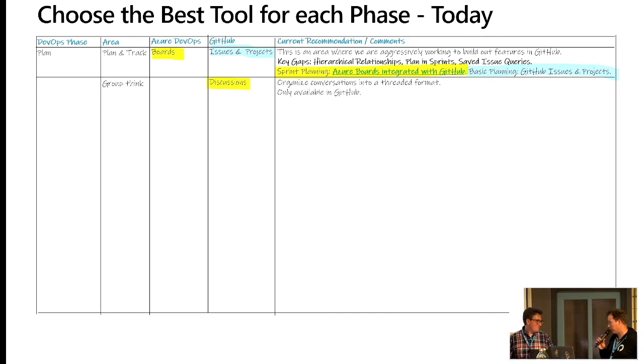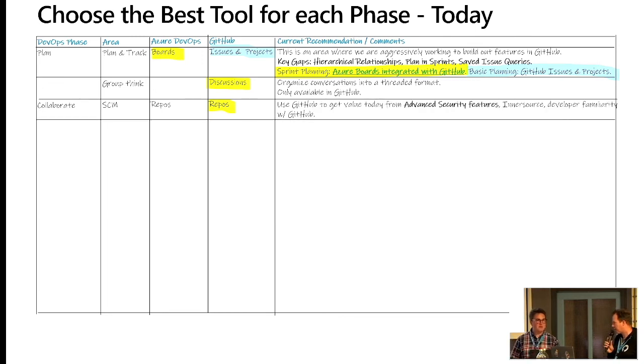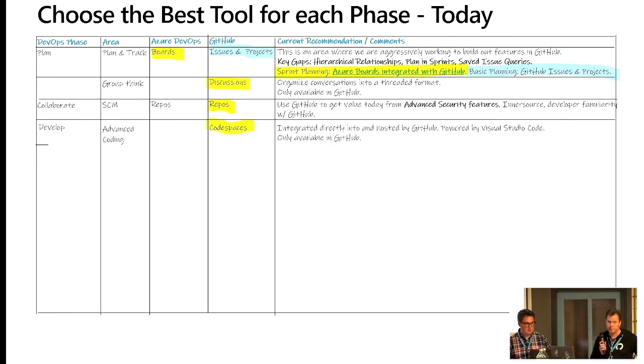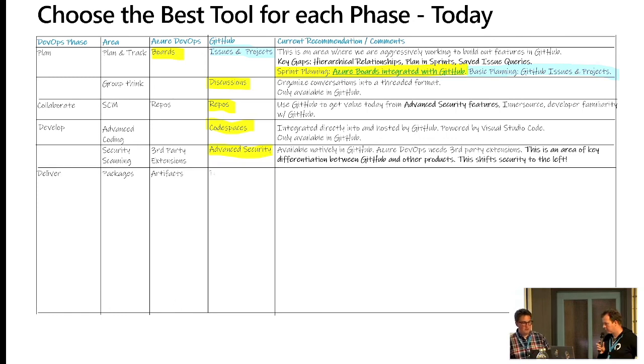The next one will be group thinking. Discussions, yeah. GitHub Discussions, right? Repos, well, they're kind of both almost at the same place, but GitHub has the Advanced Security and dependencies features. Exactly, everything that we spoke about. Codespaces will never come to Azure DevOps. Maybe I'm speaking big words, but I don't ever think it will come. Advanced Security, both platforms can make use of it, but it's natively integrated in GitHub.